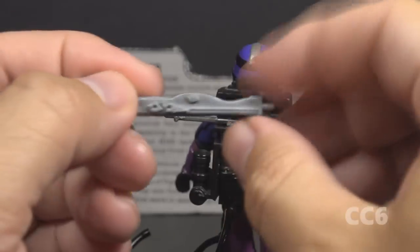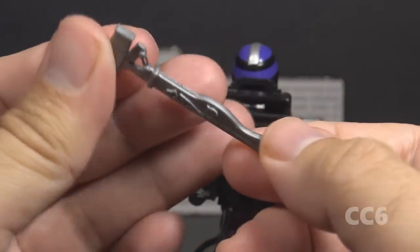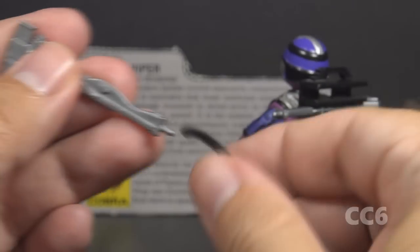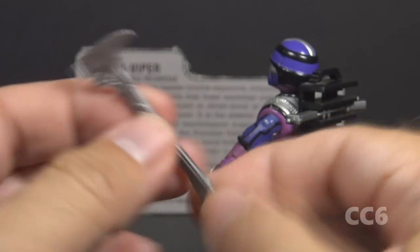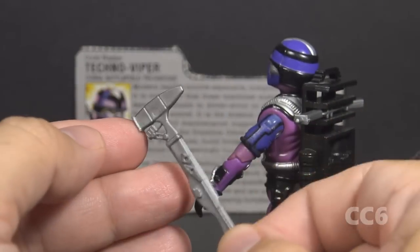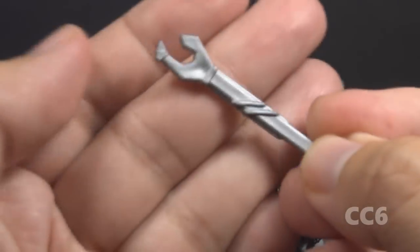This is the forged steel sledgehammer. It is also in silver plastic. It also has that peg for the hose, so you can connect the hose to this one as well. I don't know exactly what all this technology is for, and I don't know why it needs to be powered. It is a hammer. And the final tool accessory, this is the Vario wrench.